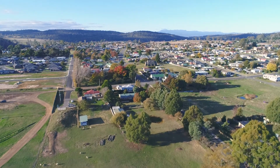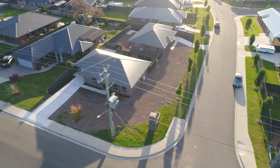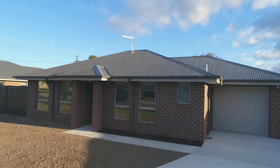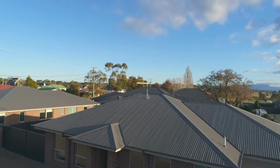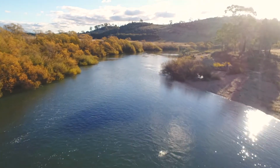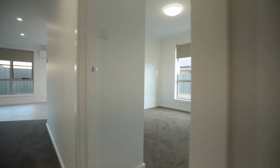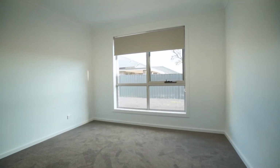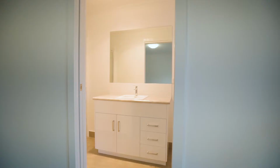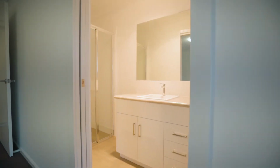From the moment you arrive at the little township of Hadspen and you're greeted by Glenmore Estate, you start to appreciate the low maintenance, quality homes that are surrounded. The yards are well kept, the river's only a stone throw away. This property consists of two generous sized bedrooms, both with built-ins, but also has the added benefit of a full ensuite in your master bedroom.